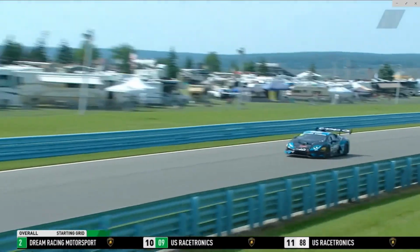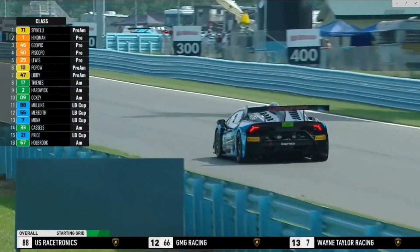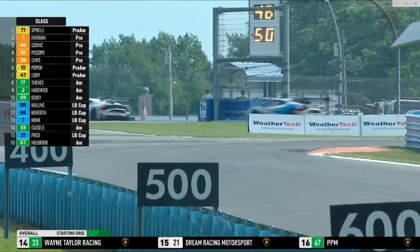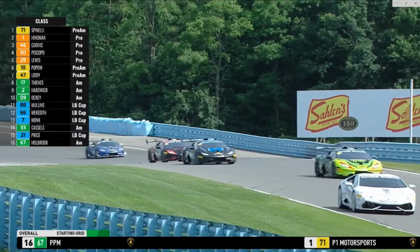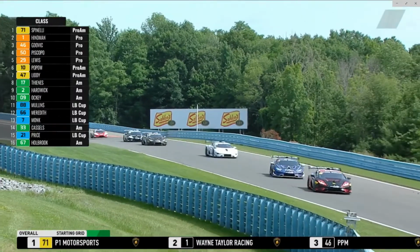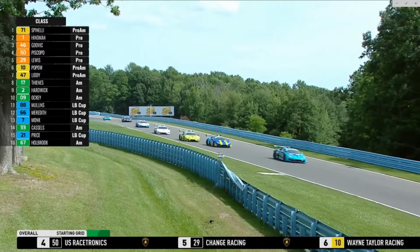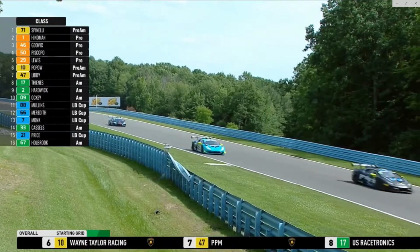5th on the grid is Corey Lewis, former series champion for Change Racing and the championship leader in car number 29. Moving on to the 2nd row of the grid, the Pro car of Eduardo Episcopo for US Racetronics in car number 50, and Brandon Godovic in car number 46 for PPM. Onto the front row of the grid, well, we've got the fastest of the Pro cars, that's Wayne Taylor Racing's car number 1 for the defending series champion Trent Hinman, but quickest of all in the Pro-Am category, driving alongside JC Perez on the pole position for P1 Motorsports in car number 71 from Italy is Loris Spinelli. That's our 16 car lineup for today's 3rd round of the IMSA Lamborghini Super Trofeo.